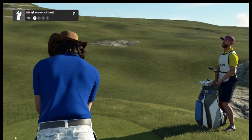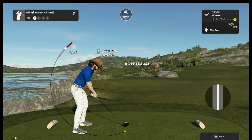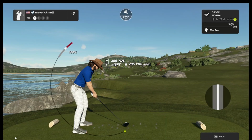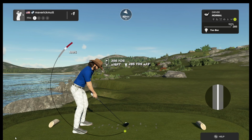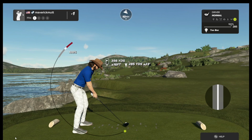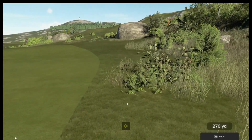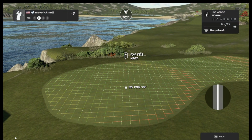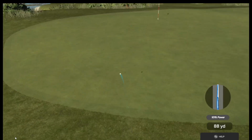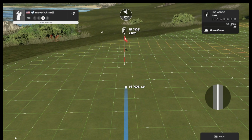7th hole, par 4. 356 yards to the pin. Got that wind coming. Not exactly at us, but it is coming from in front of us, from the left to the right. So we've got to adjust for that, but we're just going to slow the ball down just a bit. Well, let's go ahead and we'll put it right there. And we just barely crept off the green there.